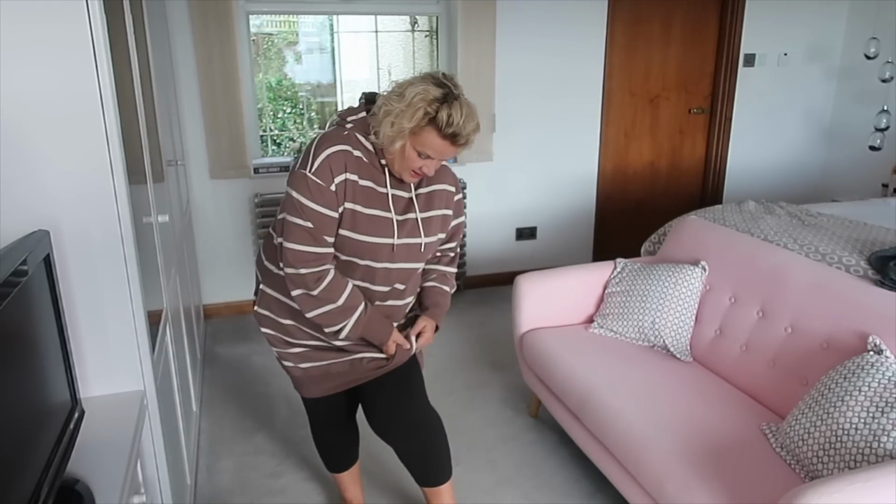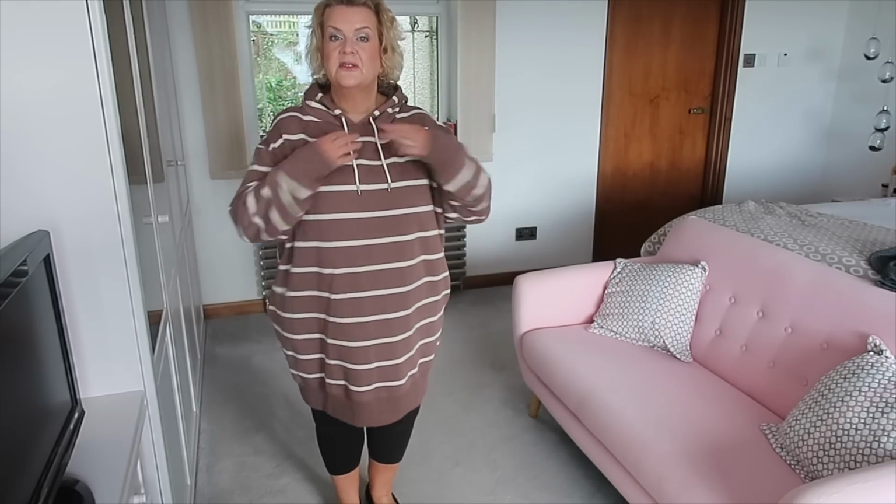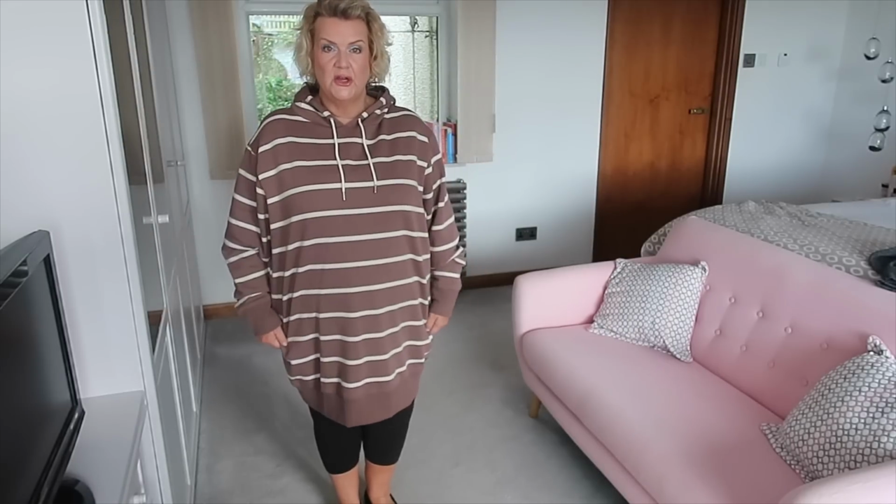Just to mention as well, quality wise, this is nice. This is 60% cotton, it feels good quality, sort of a medium weight, feels very cottony. It's got a fairly soft inside. It's got pockets in the side, it's got a drawstring, and it has got the hood.